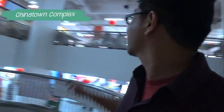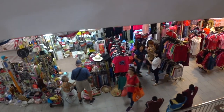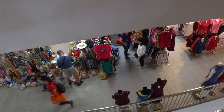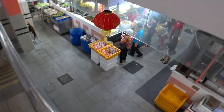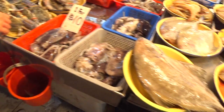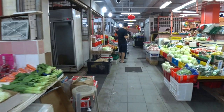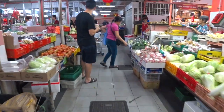I'm right inside here of Chinatown Complex. Second floor is your food center, typical food center in Singapore. The ground floor would be where all your retail is. Down in the basement, it's a wet market. It is interesting to know that even in a wet market, there's also the wet side and the dry side. So over on the wet side, meats, seafood, etc. So let's head on over to the dry side.